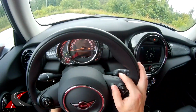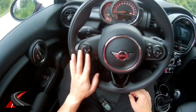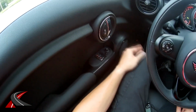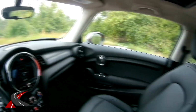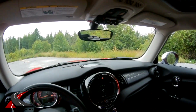And it's got Bluetooth on there on the steering wheel as well here, and your volume controls. And then on the left, you've got your cruise control switches as well. It does have power windows, so it's got auto down on both sides. So you can just flick that, and that'll put the windows down, which are huge, because this is, of course, the 3-door, right? So it's got quite big windows.